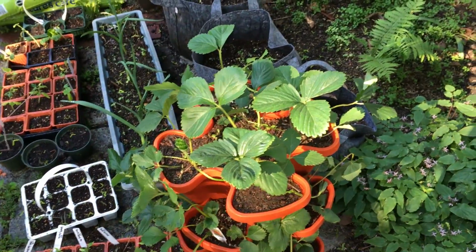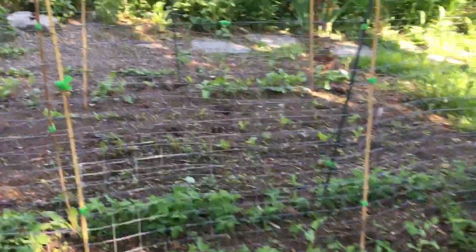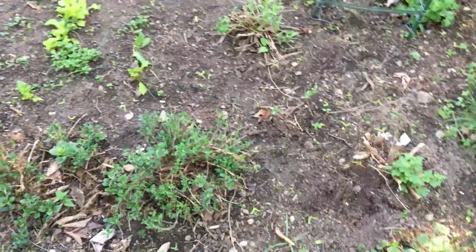Onward to the rest of the garden. So here is the rest of the garden. The peas are starting to grow up the trellis. Super excited about that. Gotta make sure they keep going the right direction though. Get over there, you. Next to that, a lot of stuff has been cut back.